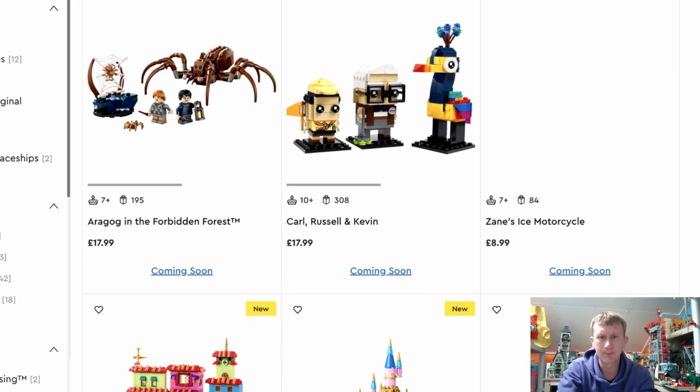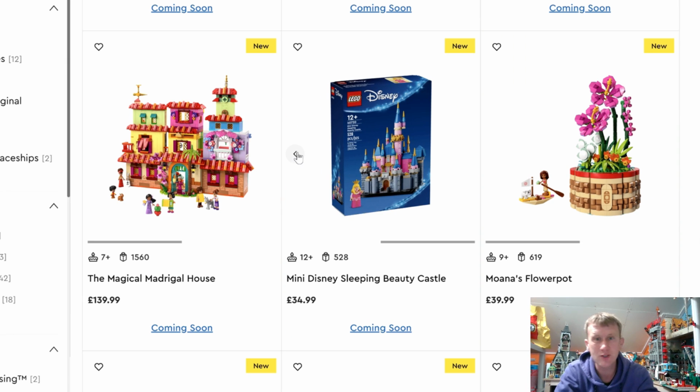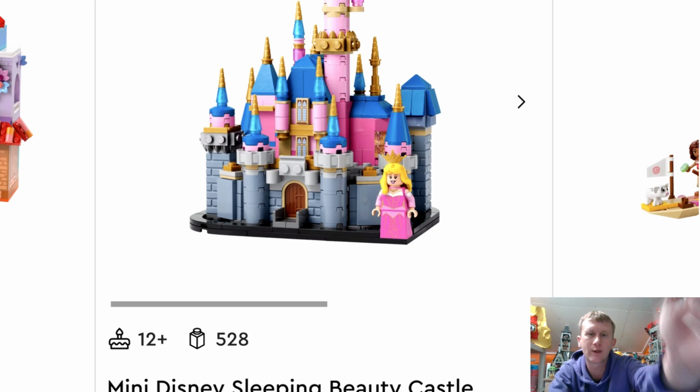Now, we got the mini Sleeping Beauty Disney Castle. Now this time it does come with a minifigure. So sometimes they do, sometimes they don't, but this time it actually has the bit missing where she can stand, which is what I think they should have done with every single Star Wars set as well, with regards to the ships that are on the stand, because it just works. It's just like a representation of whatever.